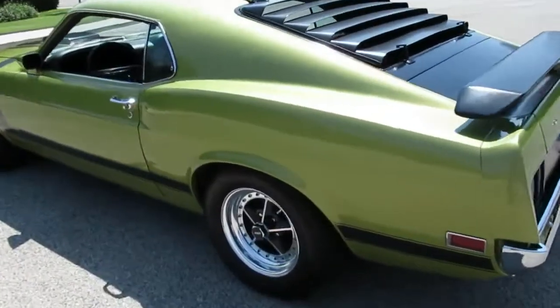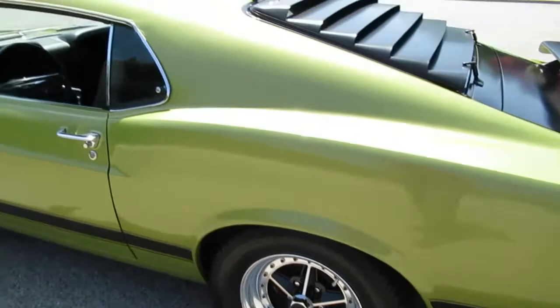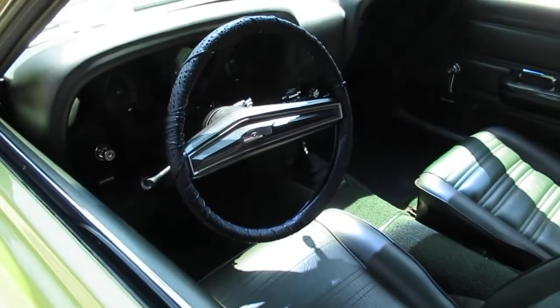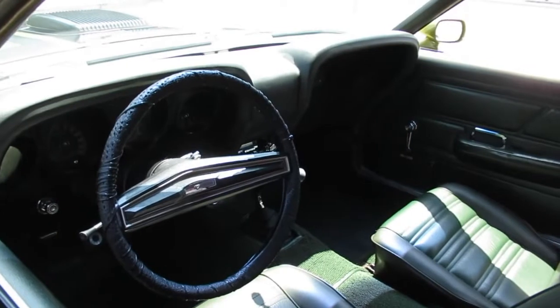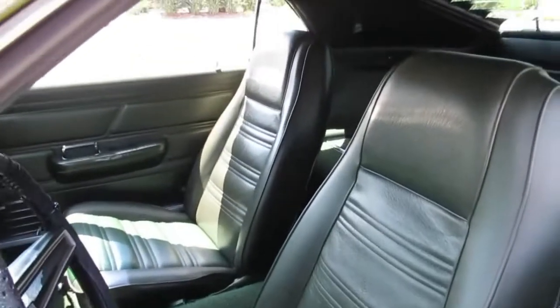It's got aftermarket wheels. They're Inkies, but they look pretty good on here. You can get the Magnums, the Magnum 500s are available, but these kind of look nice. They look correct for the look. 4-speed, they all came in 4 speeds. This one has a 391 Trac-Lok Ford 9-inch differential. It's got the factory AM FM radio in there, clock. It's green on green, right out of the 70s.